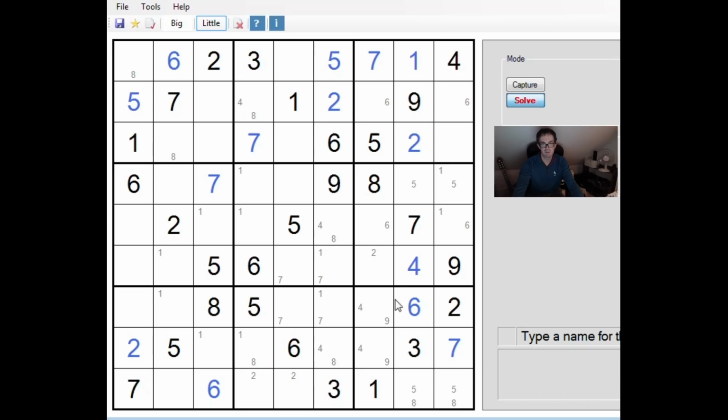Eliminating this 2 means we can unwind the x-wing we found earlier. This is going to have to be a 2, I think, for the reasons we discussed at the time. So that's a 2. That allows me to pencil mark little 2's into those 2 cells.